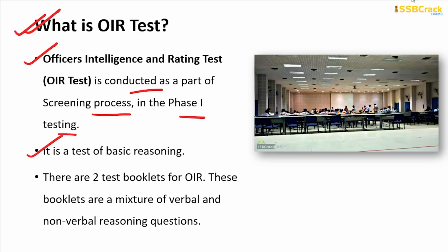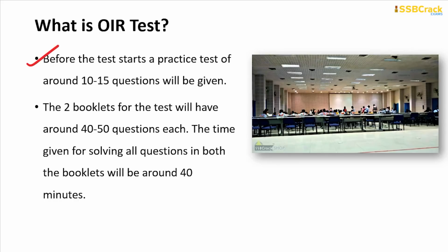Now, in your OIR test, there are 2 booklets which are provided to you. These booklets are a mixture of verbal and non-verbal reasoning questions. Before the actual test starts, a practice test of around 10 to 15 questions will be given to you. It is very important that you go through the practice test in order to understand the pattern of questions and how you can solve them in the actual OIR test. The 2 booklets will have around 40 to 50 questions in each. The time given for solving all these questions in both booklets will be around a total of 40 minutes.